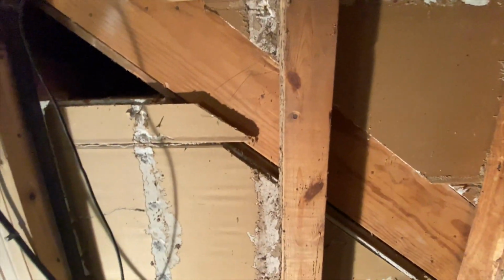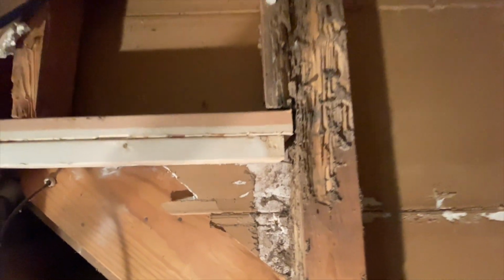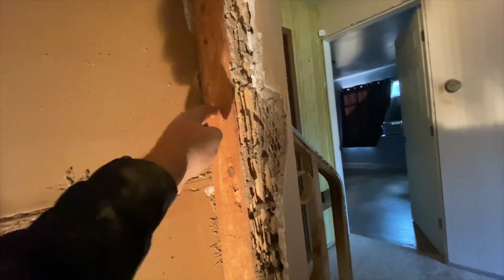I don't think I need to replace this. The spacing is fine to put one here that gets me my 16 on center from here. I don't know what this was doing other than holding up the end of this, which was fine. It's not the end of the world. So I think that's what I'm gonna do. I'm gonna leave this alone. When I put the drywall in, I'll attempt to drive screws into it and see how that goes.